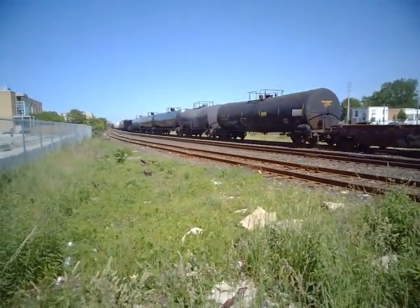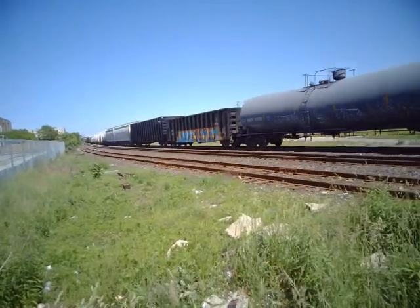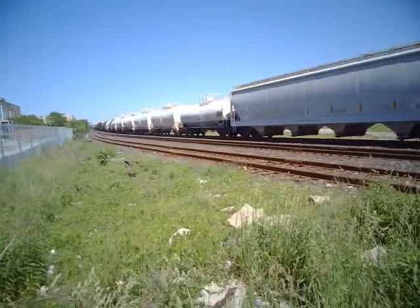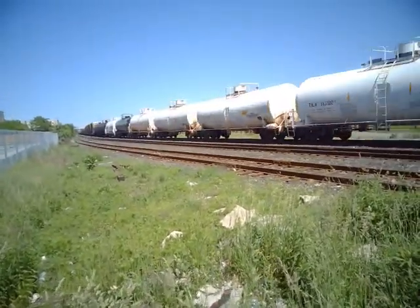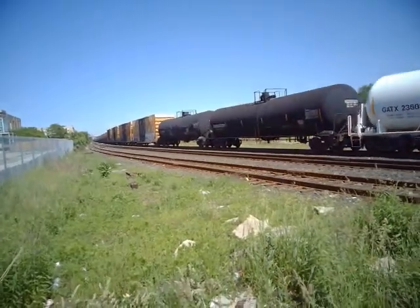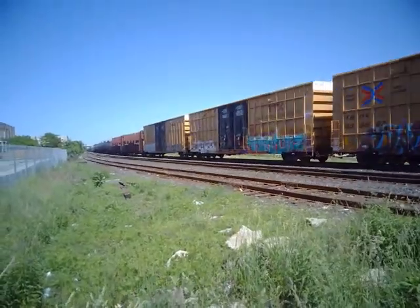And this train is CN M397. The M397 originates from the McMillan Yard in Toronto, Ontario. Heads west to the Kirkyard in Gary, Indiana, where it terminates.